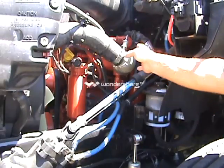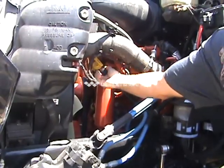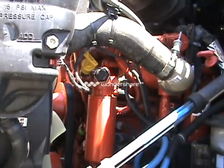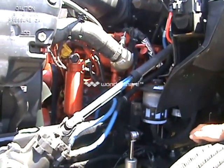This is the new 325 Cummins. What's nice about it over the old Cummins is if you run out of fuel, it's got a little pump-up gauge on the fuel filter. As you know, I don't do this all the time. I build trucks.